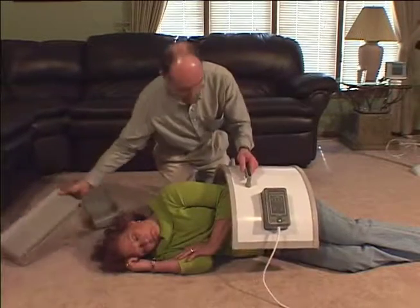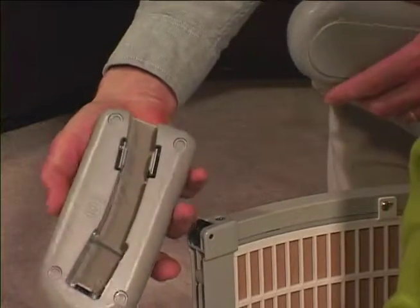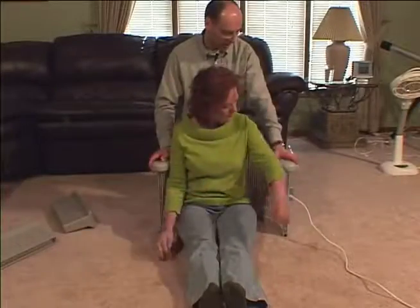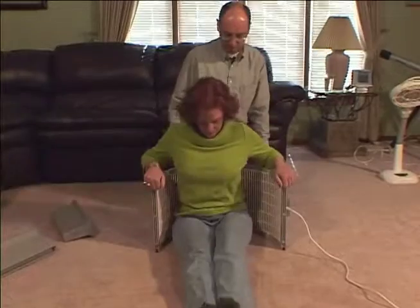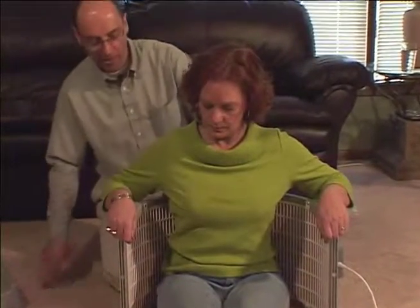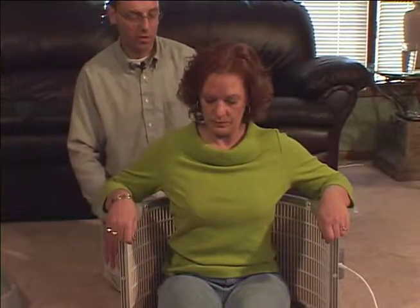Another way to use this machine is you can tip it on its side. It comes with a couple of armrests that actually just snap on, so you can get yourself inside of it and get comfortable, and you could sit there and read, you could watch TV, do whatever you want. Now it's going to cover your lower back and give you a session from your lower back down to your buttocks. And again, it's very nice and warm.